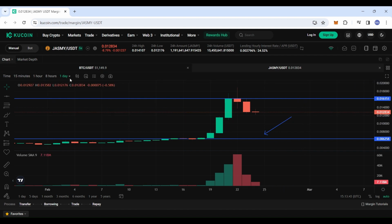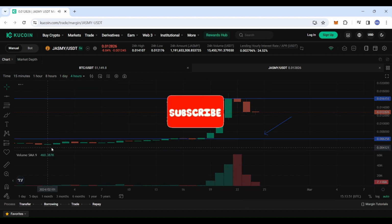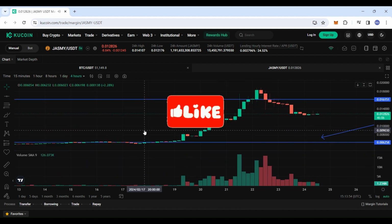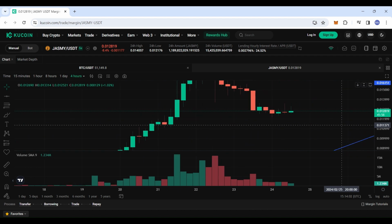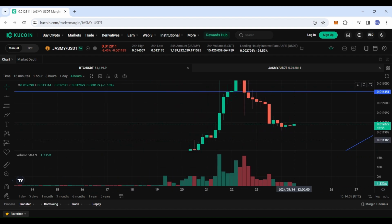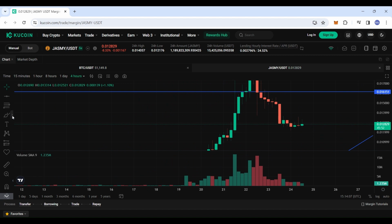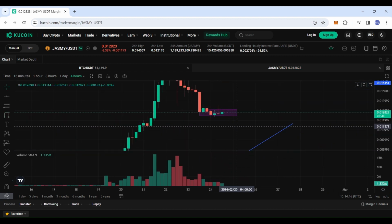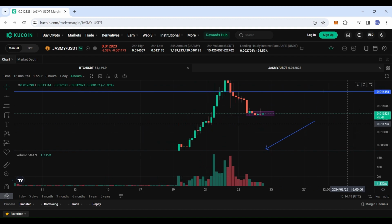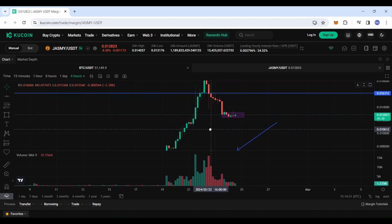So what I would do in this case is go down into a smaller time frame, not too small of course. It will be a 4-hour chart, so I can pinpoint my entry into the chart of my chosen cryptocurrency. Alright, so here we go. Right now it looks like I'm going to draw a rectangle from here to there. Perfect. Alright, so let's zoom out slightly so you can see exactly what I'm thinking.